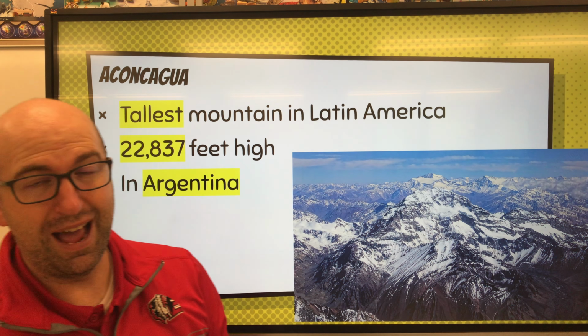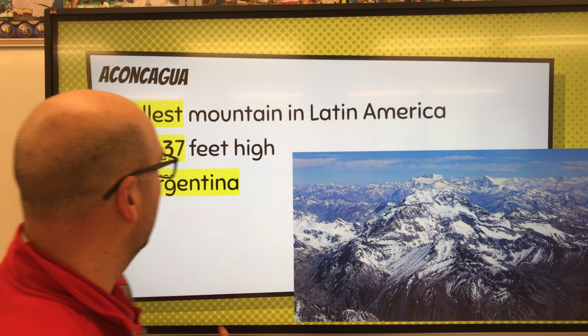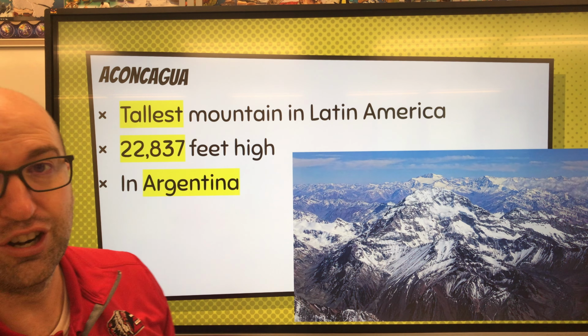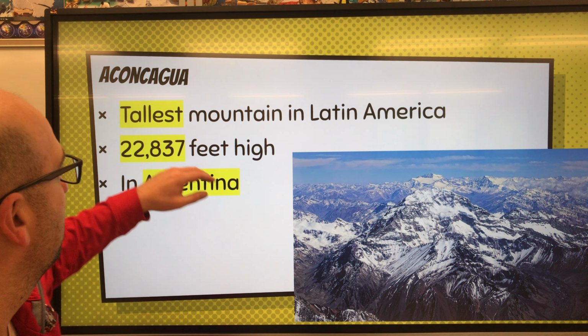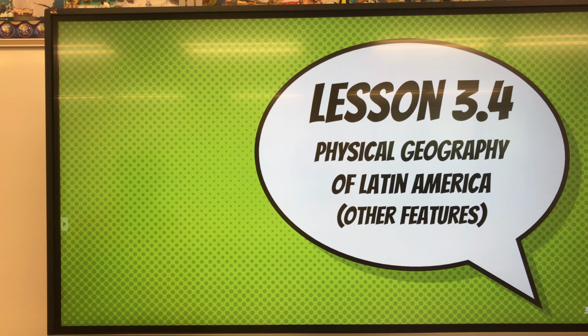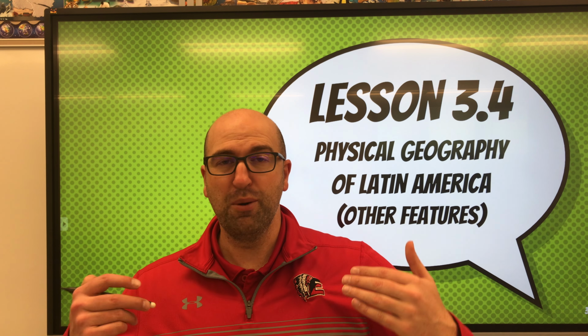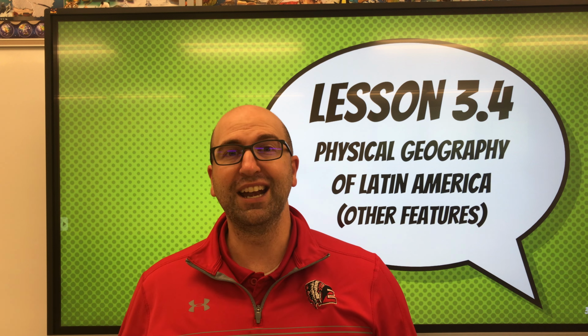The tallest mountain in Latin America is this one, Aconcagua. And Aconcagua is over 22,000 feet high and is found in the country of Argentina. So, at this point, that takes us through the major mountains of Latin America.